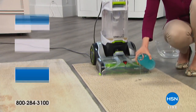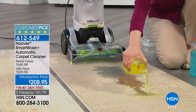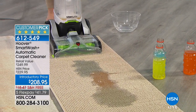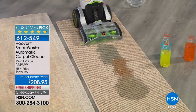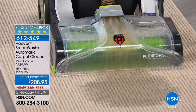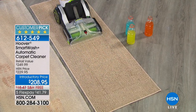All right, the disembodied hand, the ever-talented spill maker. Julie Truster is back, and Julie, the thing is, when Hoover debuted this here at HSN, people went bananas because your husband can't go trigger happy with it, right? Exactly. So if you had another type of carpet cleaner, it's like, do I push the trigger? Do I not push the trigger? Do I put too much solution in my carpet? Do I take too much solution out of my carpet? This is a triggerless design, which is genius.